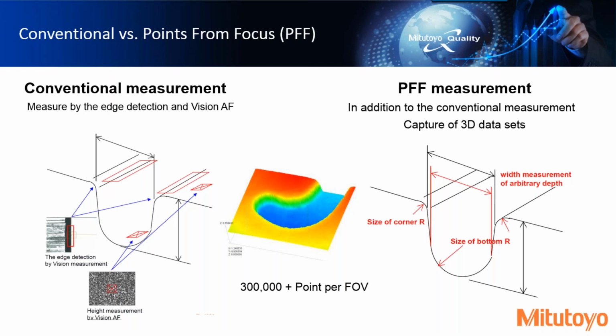So let's talk about the difference between conventional vision measurement versus points from focus. On the left-hand side, typically we go to the edge of the part, we focus in, we get an edge, we ask for distance. In this case, it's showing 2 edge detections on the top. They're actually here, right across here, those would be traditional edge detection. The other 2 are actually surface measurements. So edge detection would do width or distance across, and then the 2 top focus would be height, so Z height from the top.